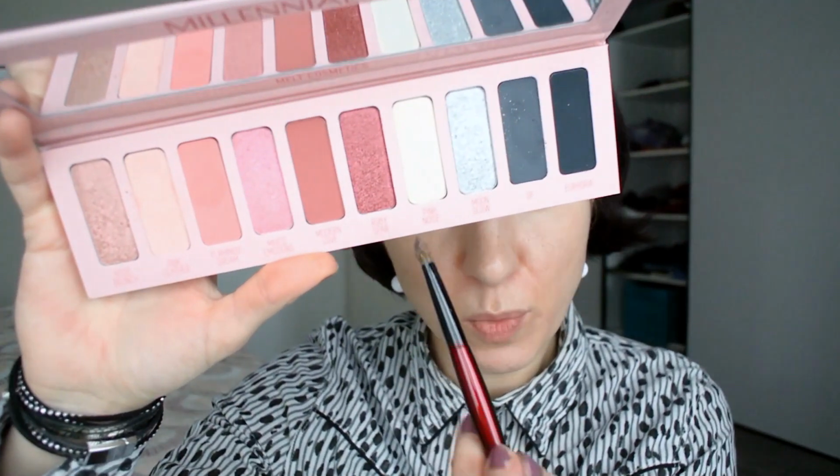I'm actually going to use the very same brush, and I'm going to dip into this beautiful champagne peach pink duochrome to put that in my inner corners, because this brush has somewhat of a pointy tip, and I think it might work really well for inner corner highlights too. Seems to be working just fine. Okay, now I'm going to take this very same brush, the Builder Pro, and dip into the dark gray again, and use that pointy end of the brush to apply the gray shade along my lower lash line as well.